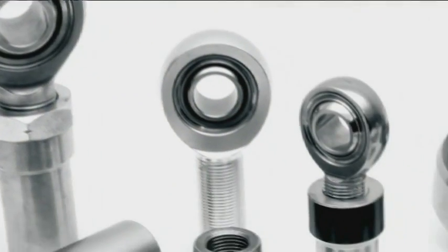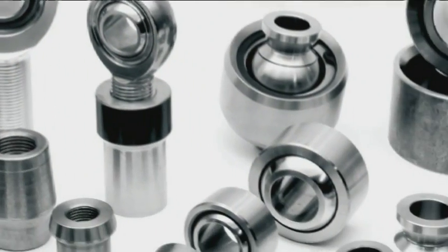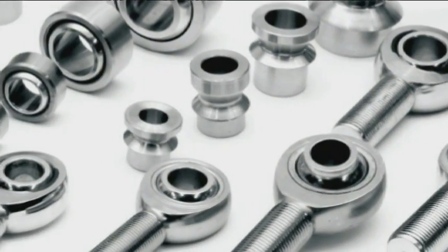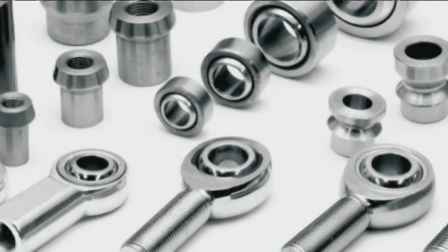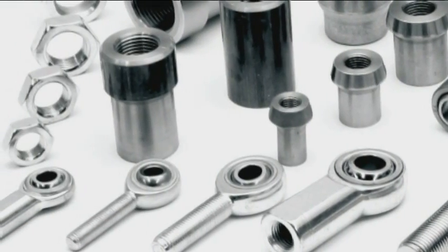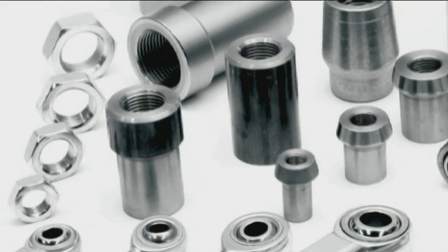Rod ends and spherical balls have become an integral component in long travel suspensions. For years, rod ends were utilized in shifting, steering, and throttle linkages. Today's off-road car has found many more uses for rod ends. We service the industry with rod ends from Aurora, FK, NHBB, and H&M Engineering.